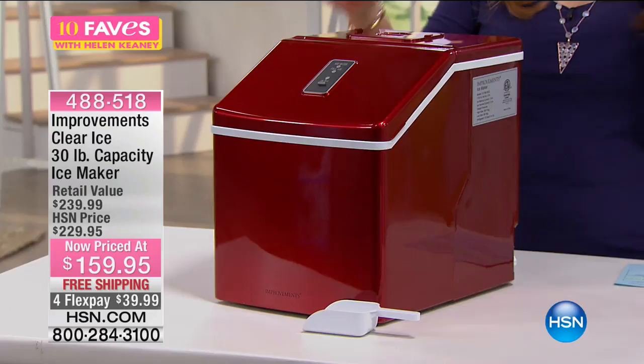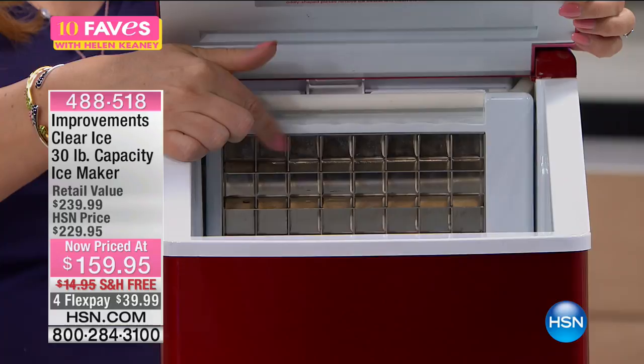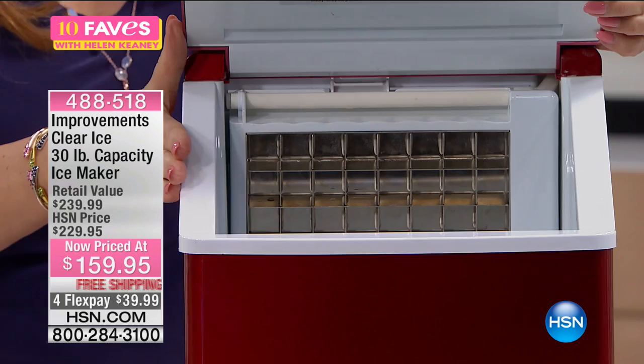And then the ice comes out here, and you see these beautiful little perfect squares. It's called the clear ice maker, because the ice comes out clear like a deep, flawless diamond. It's the beautiful clear ice like you see in a high-end restaurant or hotel bar. Then the ice builds up here, and you want to take it out and put it in the freezer, because this isn't a freezer. It's an ice maker, but it's very, very popular.